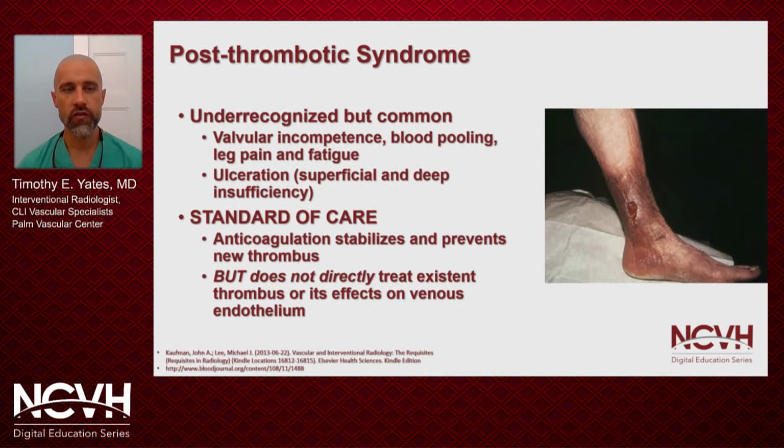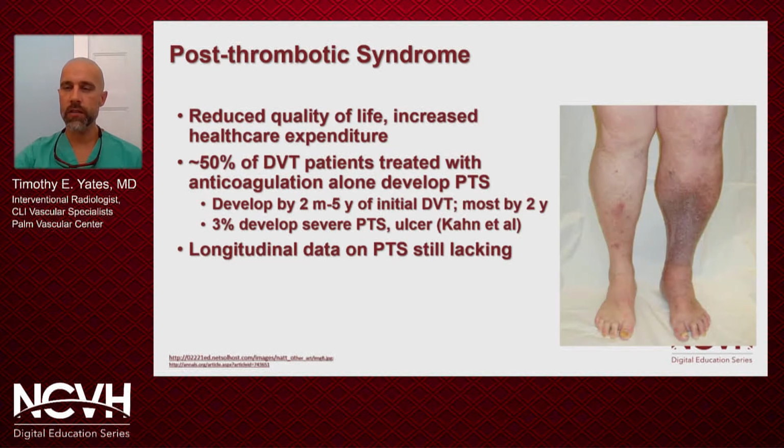And standard of care has generally been anticoagulation, which stabilizes clot, but does not prevent new thrombus. So we need to have mechanisms to treat that. We know patients with advanced post-thrombotic syndrome do have a reduced quality of life. As you've seen, there is very high expenditure nationally and internationally for DVT management. And over 50% or so of patients will actually develop post-thrombotic syndrome somewhere along its spectrum within 2 to 5 years of initial DVT.